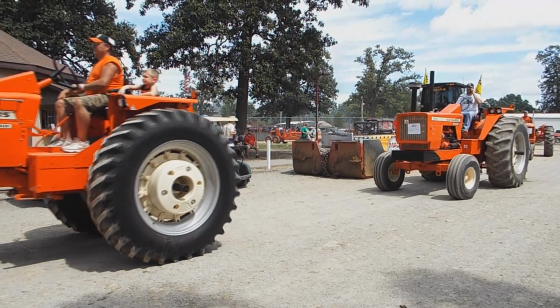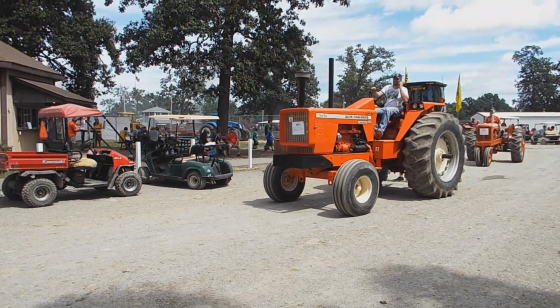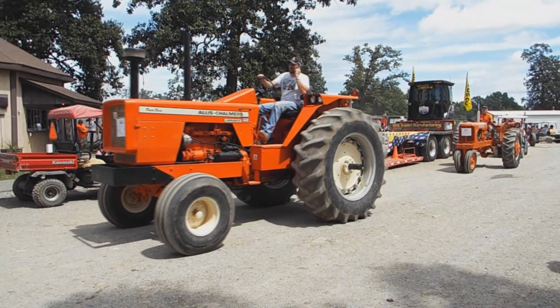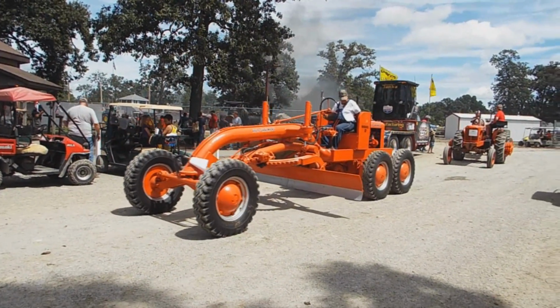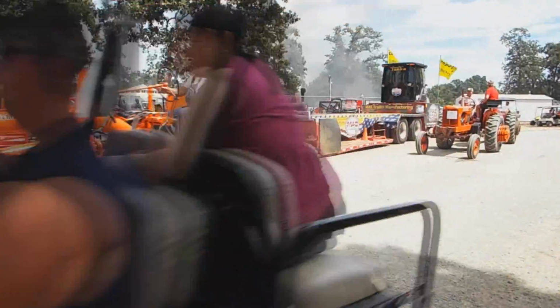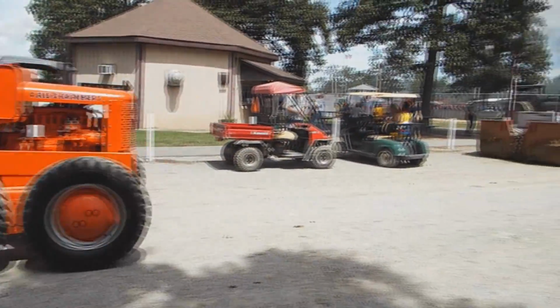So a couple more Alice's coming through. It's just awesome. It's just awesome. That dude's chilling on the phone even. Doesn't have a care in the world, just chilling on his phone. I'd like to have this thing too, by the way. I would really like to have this down at our farm because we have that mile-long gravel road, and I think this thing would just be awesome for grading it, and it's Alice, so why not?